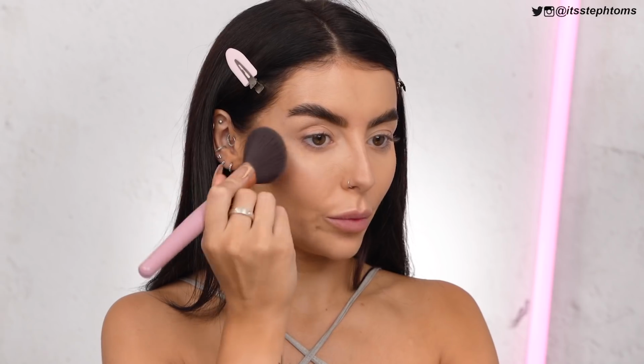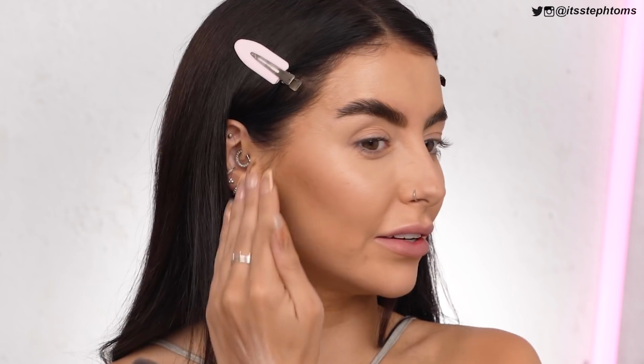I'm gonna take the tiniest amount of bronzer just to kind of match my face to my body a little bit more. Warm that up on top. I also like to do that once I've baked, because I don't like the full-on harsh line. So when I do that and I pat, it just diffuses that a little bit and doesn't make that line too intense.